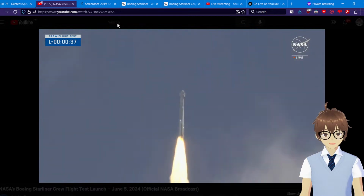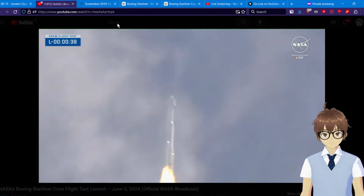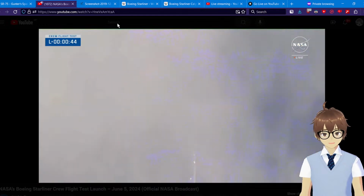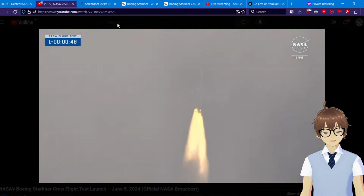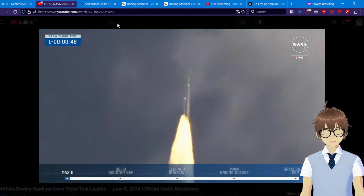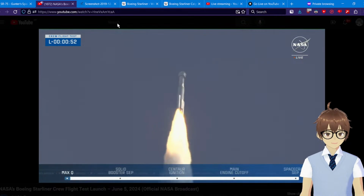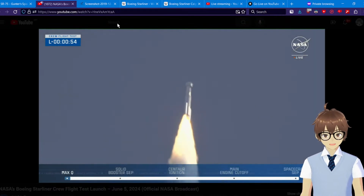So far the roll and booster look good. First stage looks very good. All right, here we go, piercing the skies. Max Q, maximum dynamic pressure.